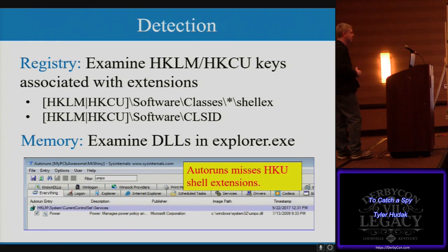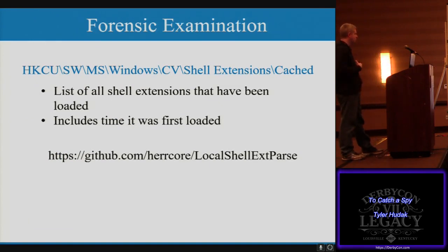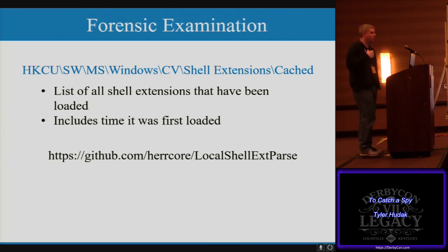If you're performing a forensic examination, there is something really cool about this. In the user hive, Software, Microsoft, Windows, CurrentVersion, Shell Extensions, there is a registry key called Cached. And this contains a list of all the shell extensions that have been loaded, including the time it was first loaded. So we can dump everything within this key, pull out the timestamps, and do a timestamp analysis to look at the things that weren't first loaded when the system was built. If you see something really recent, then that could be your malware. There's a great script at this link on GitHub that, once you extract it, will parse it out for you and give you a nice little timeline analysis of this. So you can easily go in and see that, and you don't have to try to manually do all this.